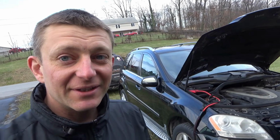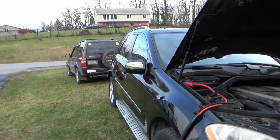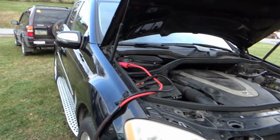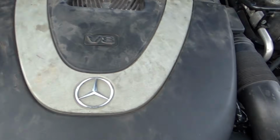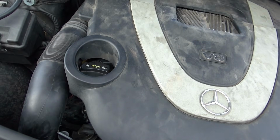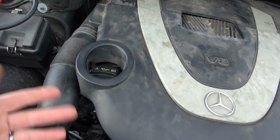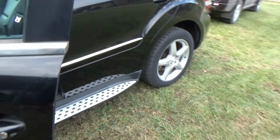We're doing a house call today on a beached whale 2009 Mercedes ML500 or 550 with the V8, and you can hear something is going on under the hood. The owner tells me that a few months ago it just stalled out on her and it restarted, and it's gotten worse and worse, and now it's not drivable. So let's scan it for codes.